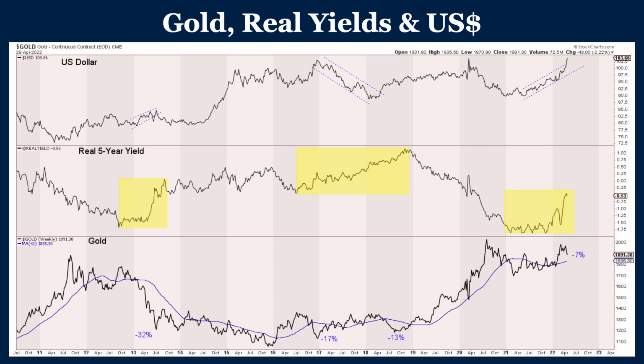And so we look at, let's go back to 2012. When we had that rise in real interest rates, as shown here by the real 5-year, gold declined 32%. And the dollar hadn't surged at that point. And then also, if we look at the 2017, or we could say 2016 to 2018 period, it was really the dollar. The dollar was declining in the middle of that, and that helped gold from falling further. But gold had two corrections, two declines there, minus 17% at first, and then minus 13% at the end.